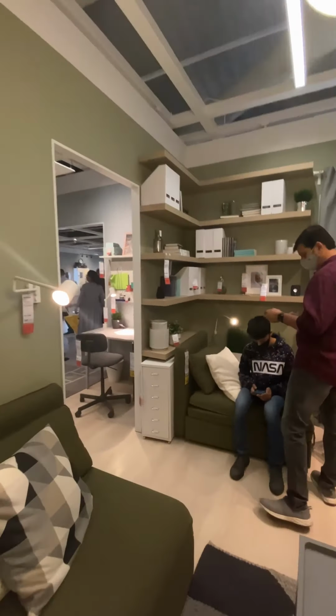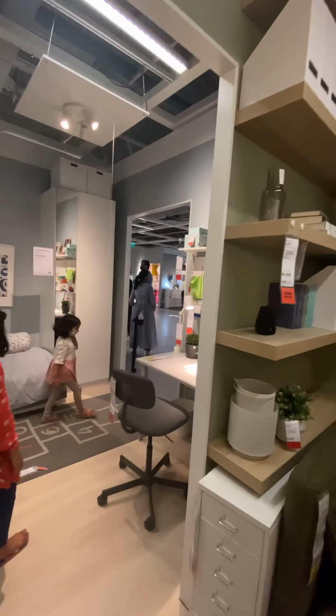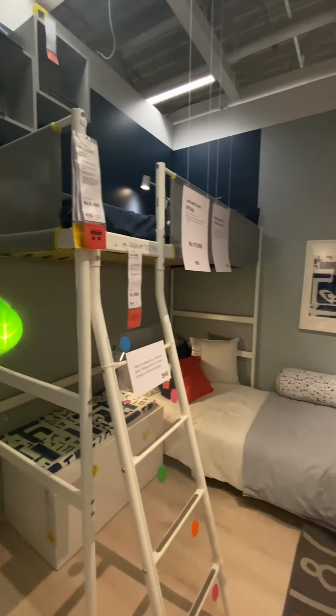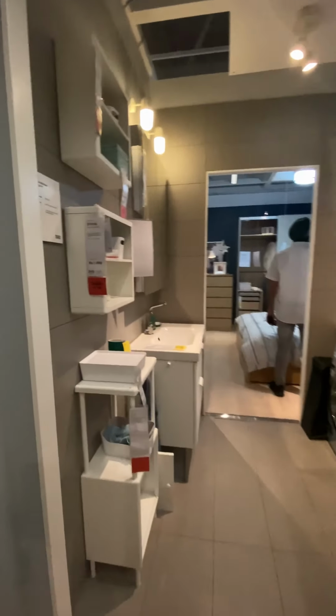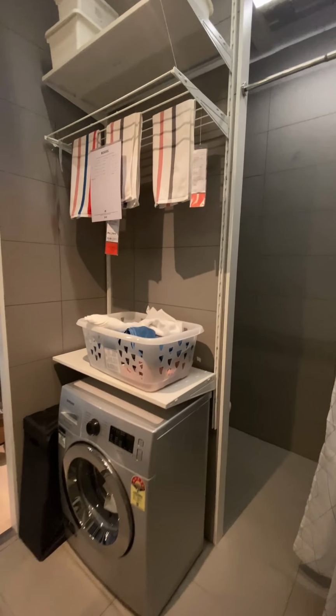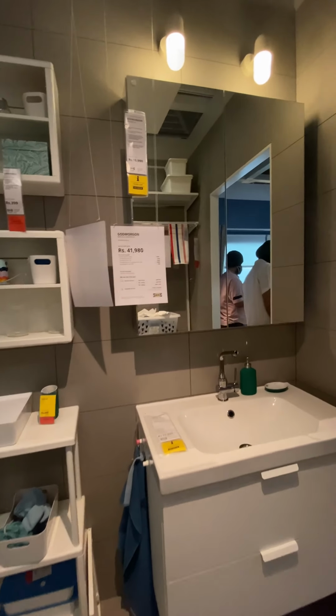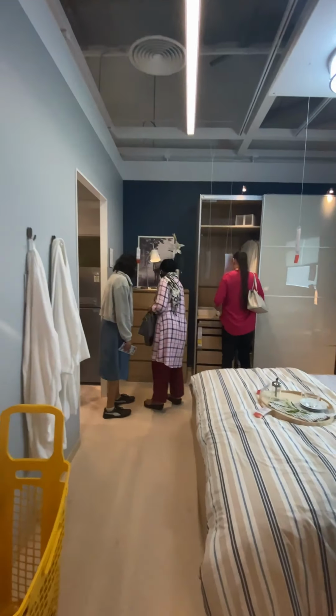If we go from the side, you'll see that there's a study, kids' room, washroom, space for the washing machine, the vanity, and the master suite or the master bedroom.